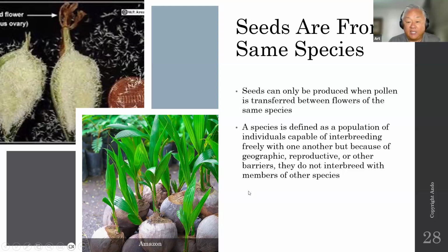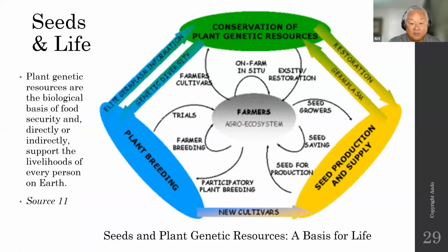So the species, its population is capable of interbreeding freely with one another, but because of geographic, reproductive, or other barriers, do not interbreed with members of other species. You can change the genetics through a variety of methodologies, but in general, what we're talking about in this particular discussion has to do with basic same species seed production and reproduction. Well, there you go. Seeds of life, seeds and life.